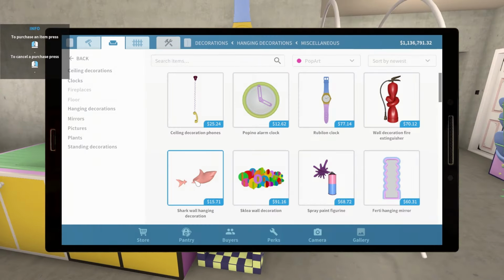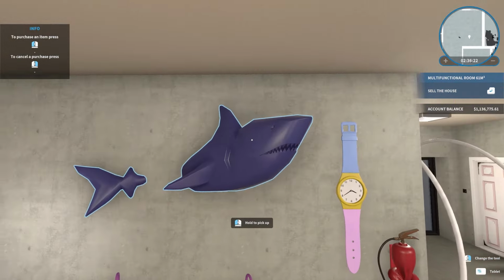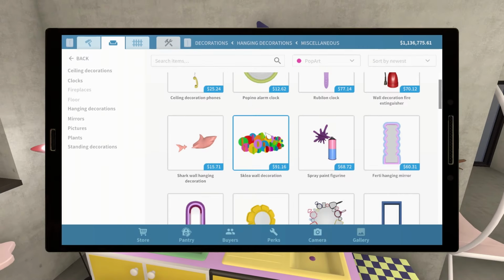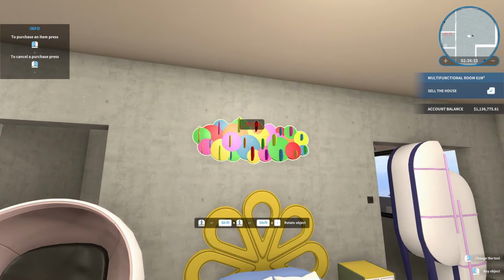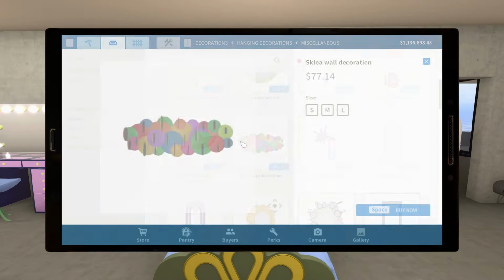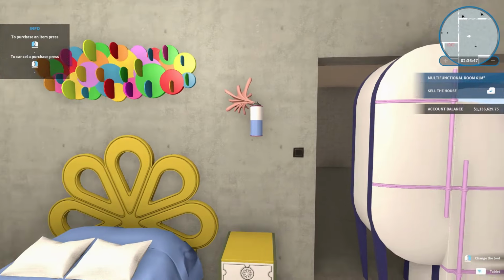Let's see what else there is. We got a shark. It's kind of cute, but looks very plasticky, and we should have some more color, different textures, but I don't get all art, I guess. This one here too comes in different sizes. Put it over the bed, like so. It's okay, I guess. What else is there? You have this little spray can figurine. You can choose different colors. So, you know, art.